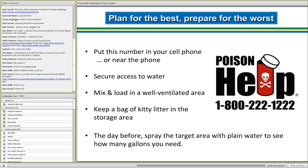Secure access to water, and what I mean by that is just pull the hose over to the area where you're going to be mixing and loading. I've spoken to folks on the phone who said, I was mixing and loading, I accidentally touched my eyes, and of course I touched both of them at the same time because I was wiping across my forehead, and then I had to stumble around the yard looking for the hose and I couldn't open my eyes. So bring that over and secure access before you start mixing and loading.